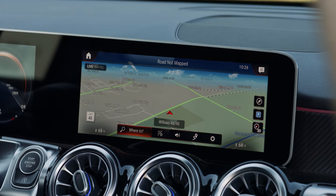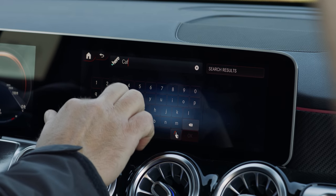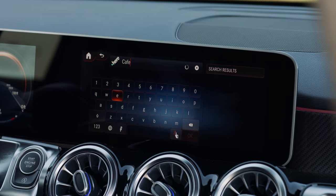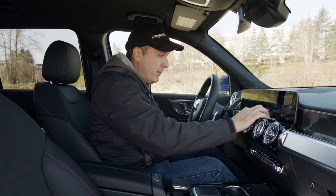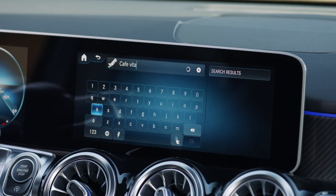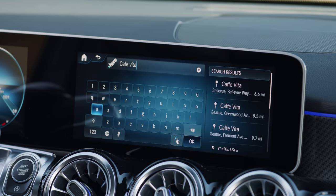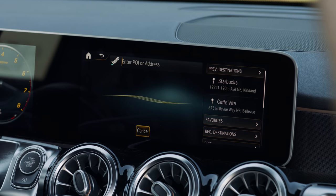But let's go ahead and do a quick search just to see how well this works. Now, this is where touching the screen is really useful. Yes, I can stroke out letters here, but I'd much rather just poke up here. Let's do Cafe Vita. Yet another cafe. Okay, let's try a voice search. Find Cafe Ladro.